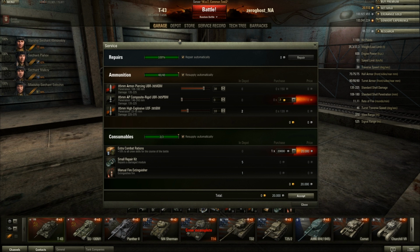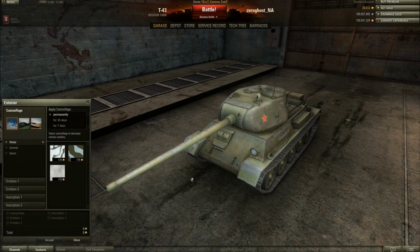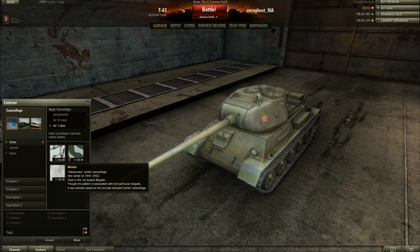What else? Let's see. There we go. The camouflage is now cheaper. I'm not quite sure what it cost before. Oh yeah, 17k is definitely cheaper. I think it was like 50k before.